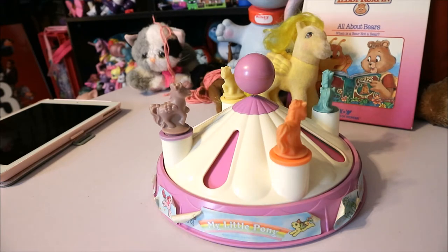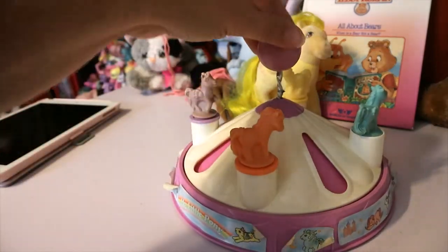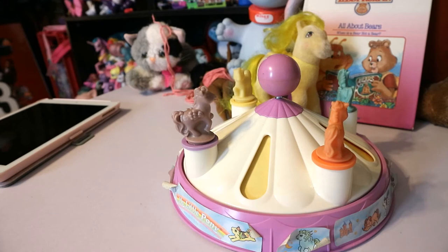Okay, so let's put Heartthrob up here. And I guess we're just gonna spin it. Nope, it didn't land on Heartthrob, so I don't get to move ahead with a stamp. See, that's how it's played. You have a stack of cards and you draw a card and you spin, and if it lands on your color, you get to put a stamp. Unfortunately, the stamps don't work anymore, but you might could put a little bit of water in them and they'll work again. I don't know. A little alcohol or something.